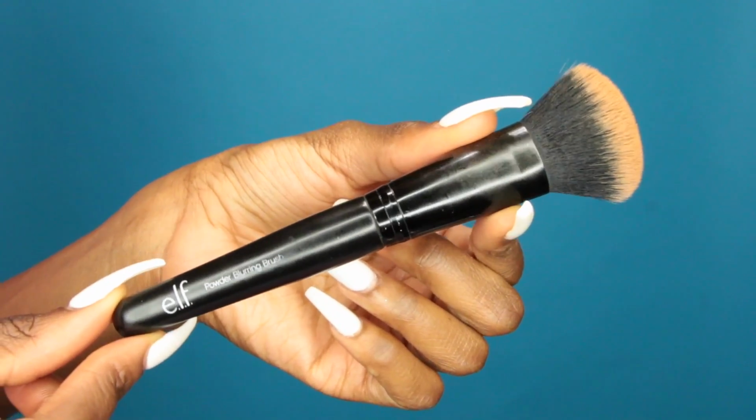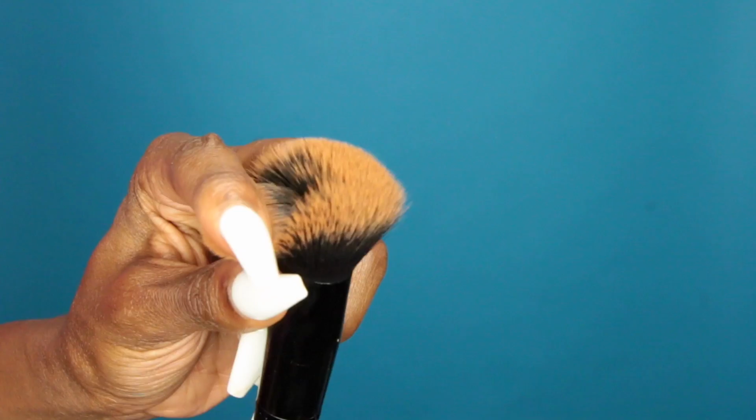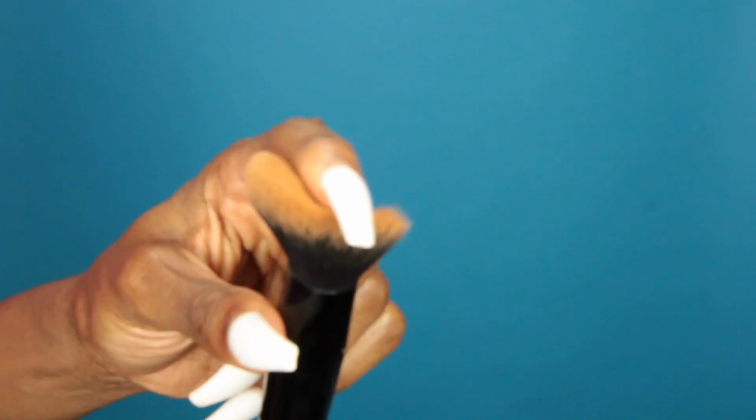So today I'm using the e.l.f. powder blurring brush. This is one of my favorite brushes for applying foundation, and you can get this from Target, you can get this from Walmart, and it's very affordable. And I feel like this brush is really good for foundation because it's densely packed and it spreads the foundation really evenly, and I really like how my foundation goes on with this brush. I have about 5 of them so it's really good. So I'm just going to dip my brush on my hand, get most of the product off.